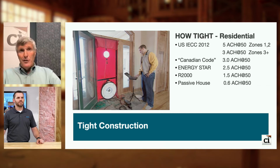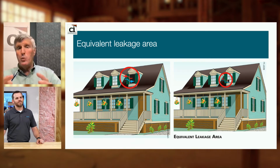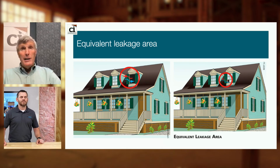So these concepts of air tightness are sometimes hard to visualize, so we often use the phrase equivalent leakage area: take all the leaks in the house and put them into one hole. How big would that hole be? The one on the left you're seeing is an open window. That's like 5 air changes. 5 to 7 air changes per hour is a fully open window. The one on the right is a single pane in that window. That's down around 1.5 air changes, maybe 2 air changes.